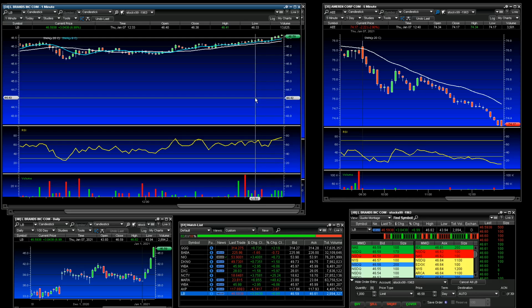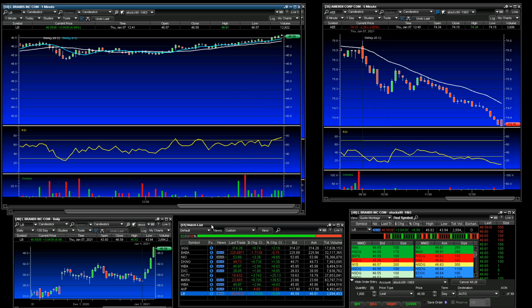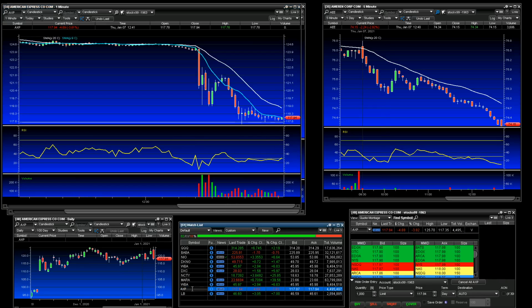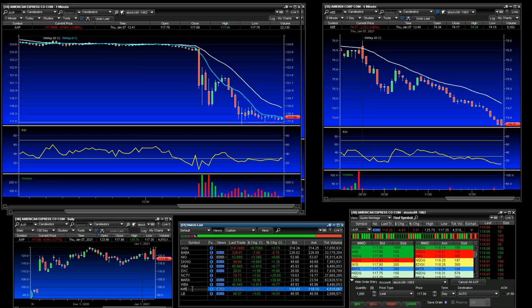So there's LB. Could use a stop. I would say probably, let's go to 20. So LB, let's use 46.20 as a stop. American Express is still hanging in there. So if you go to Discord and you go to the stock channel, you'll see LB posted long at 46.50. I am posting now. Use stop at 46.20. So you have 30 cents risk on LB as a long.